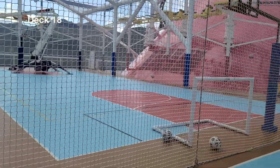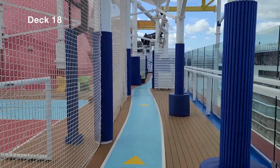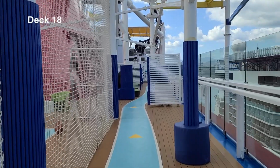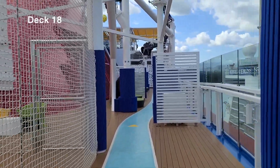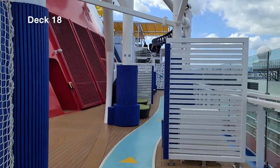And here is the track. Now don't let the track width fool you. You can only fit about one person on the track at a time. Also, if it's raining, these floors up here get very, very slippery. They shut down this deck all the time when it's too windy.